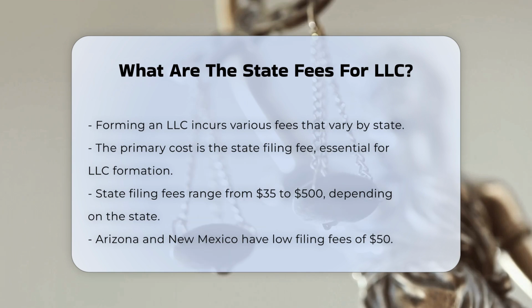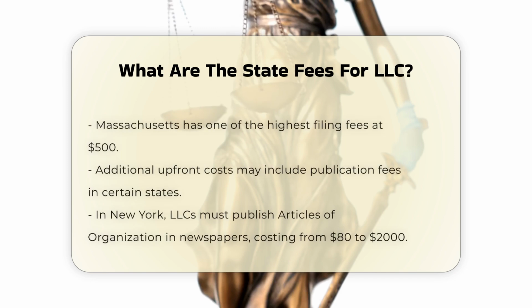For example, Arizona and New Mexico have a relatively low filing fee of $50, while Massachusetts has one of the highest at $500. Additional upfront costs. In addition to the state filing fee, there are other upfront costs.